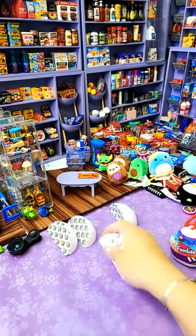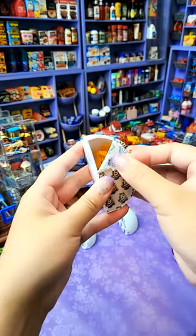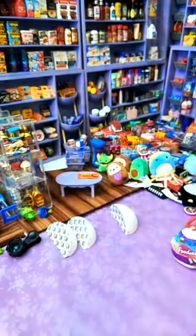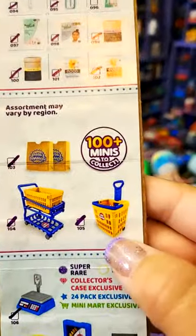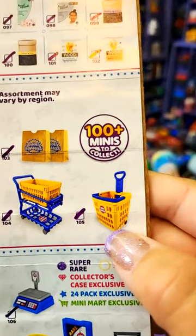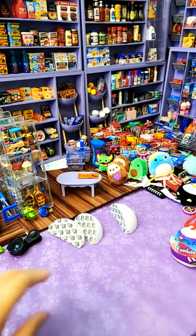Three it is. The otters are from Cutie Beans, the aqua version. Okay, this is a cart. It looks like this. I'm not going to open it because I have enough carts and I can't fit any more into my store. But this is what it looks like. All right, you guys, 1 through 3.